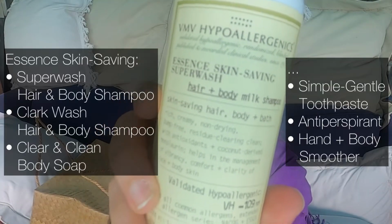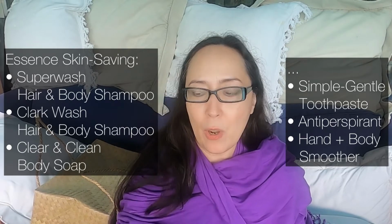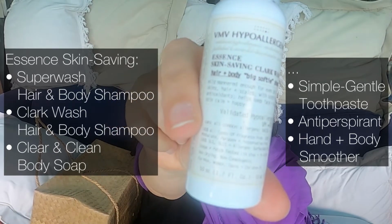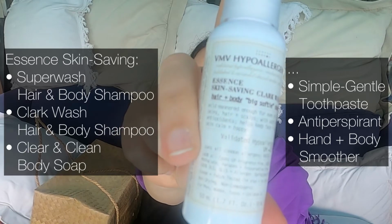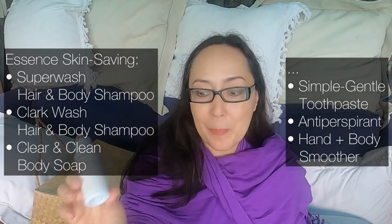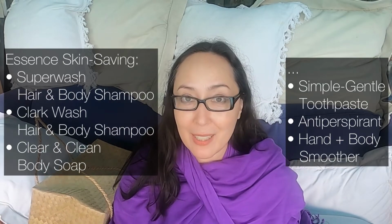The line has Essence Super Wash, Hair and Body Wash. Also, an even gentler option in Essence Clark Wash. You know, we like to say if that's a Super Wash, this is the Clark Kent to Super Wash. Get it? And they both come in full sizes and in travel sizes.